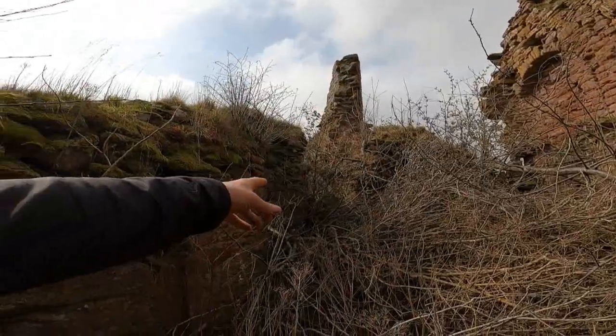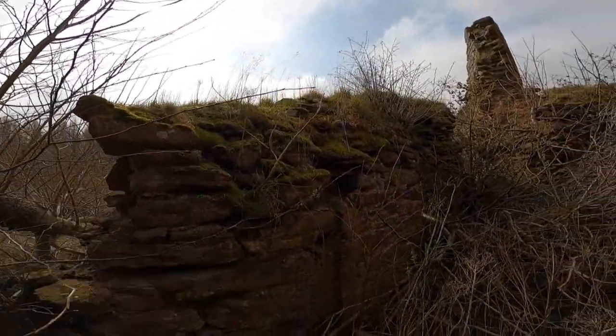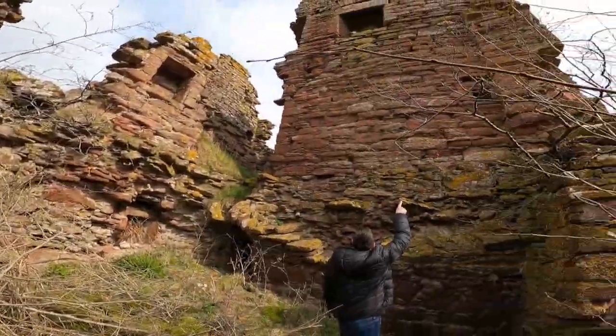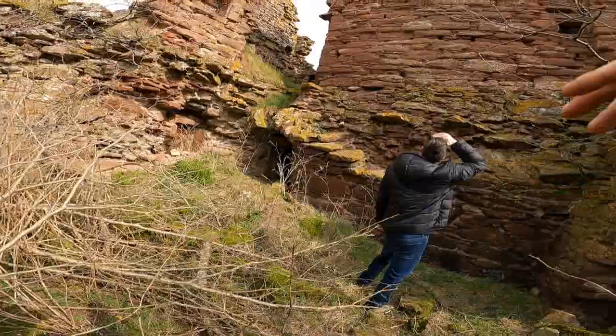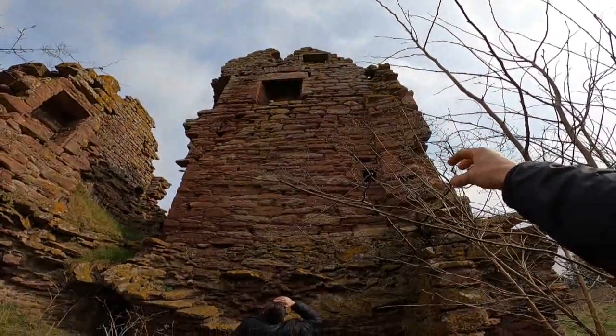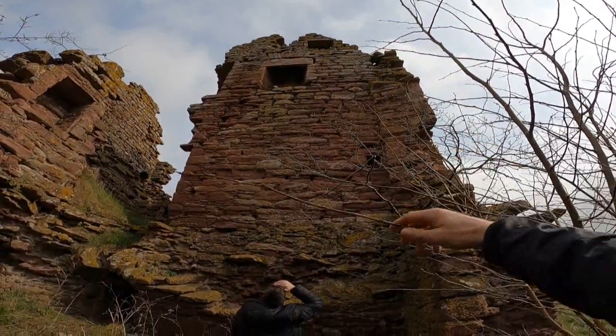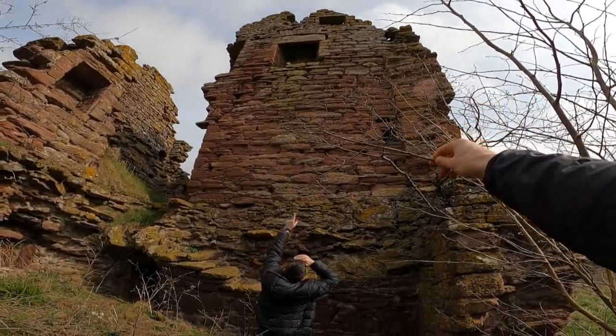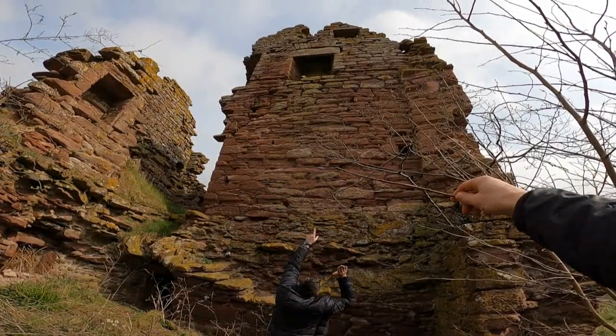I don't know if that's the safest way. It looks like there's an opening outside. It's hard to know what that had been. Oh, I had one of the plant things on my hand. Maybe it was like a little cupboard. But see how this bird nest, it's like it's gone right to the top. Look at that lintel. See it, yeah.